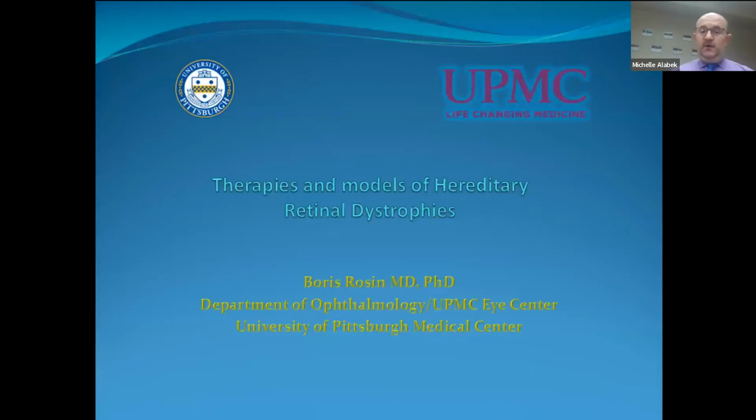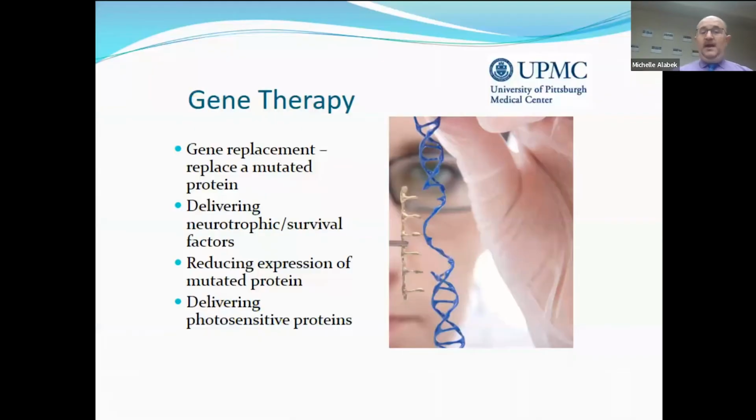So let's now talk about therapies and models for hereditary retinal dystrophies. And the first thing is gene therapy. And the concept, at least conceptually, is simple. You take a virus and you empty it out of its genetic component, and you load it up with a copy of a gene that you would like a target tissue to express, and you infect it. So in a retina, let's say we have a patient with achromatopsia, we know the mutation, we load it with a copy of CNGA3, and we can infect the retina with it.